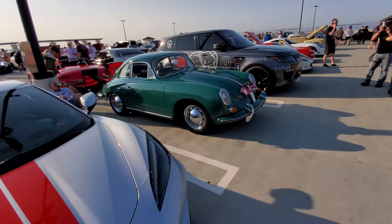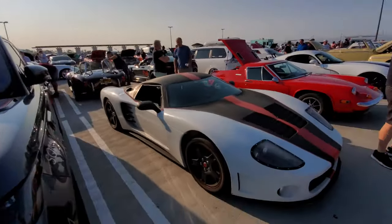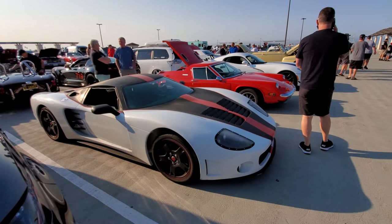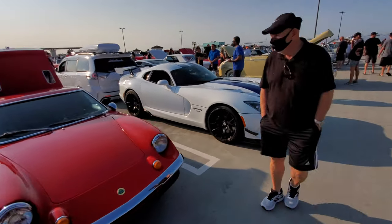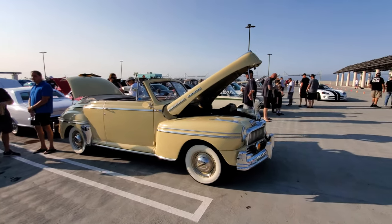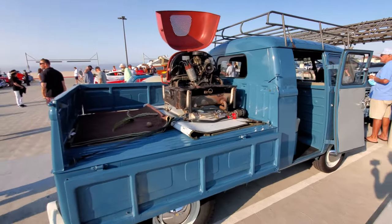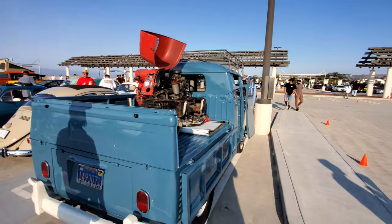New C8 Corvette. I think a Porsche 356 and a Range Rover from the Gold Rush Rally. Oh, cool. A GTM. This is a kit car that's based on a Corvette. So you take a Corvette chassis and you replace the body with this. But all the running gear, all the motor, everything is all Corvette. Lotus, big Viper. Oh, if you're crazy about a Mercury, this is it. This is a Mercury. It's a spare engine. Spare engine, just in case. Yeah. Always have a spare engine with you, you know, just in case.